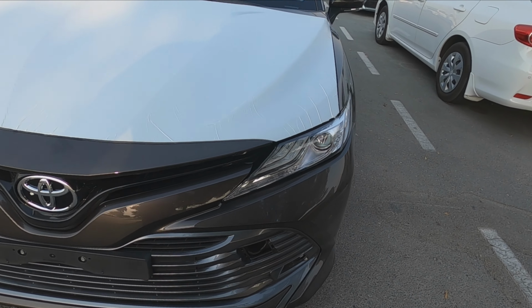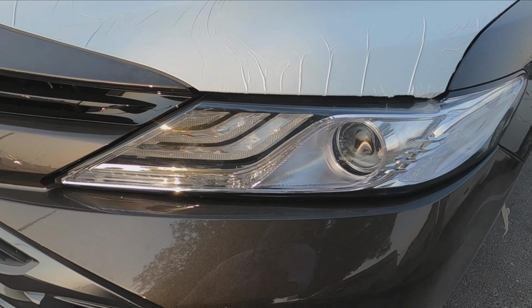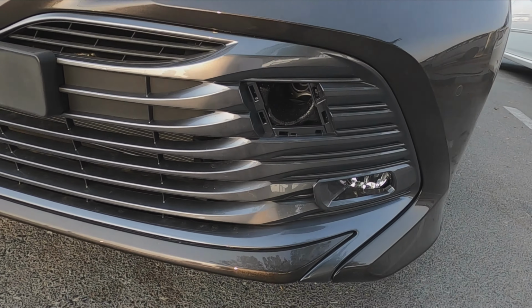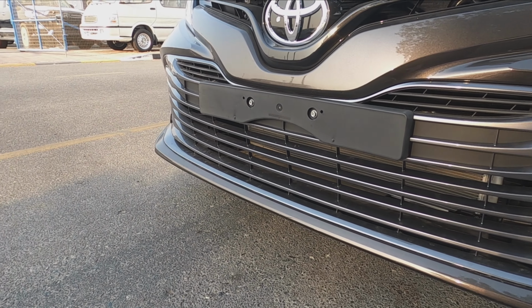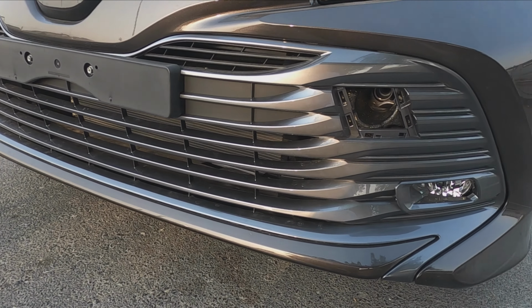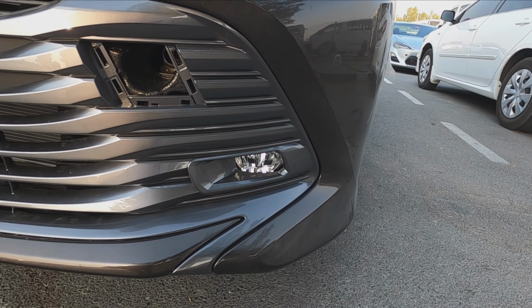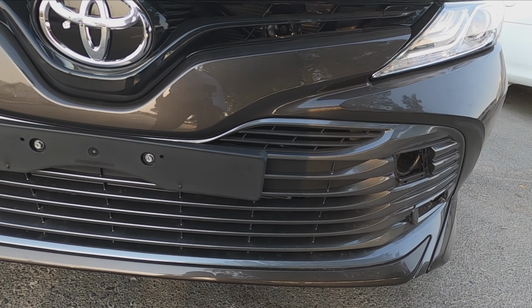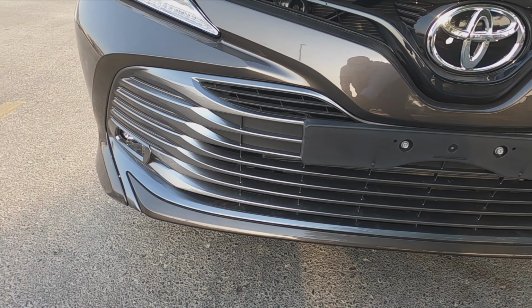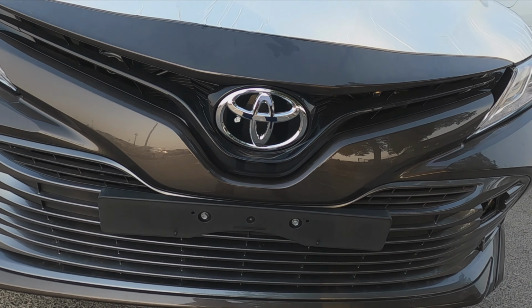Up front, you get the LED headlight design, you have the LED daytime running lights with LED turn signals. Now one thing to note is that you get a totally different front fascia in this limited trim as compared to the standard versions. You get the nice dark grey metallic finish grille which looks similar to Avalon. You have LED fog lamps here, and on the sides you have the parking sensors. You get some space for air intake and the Toyota badging at the center.